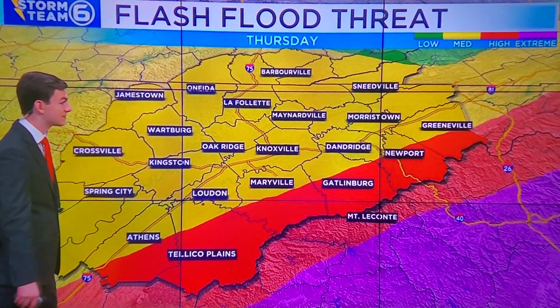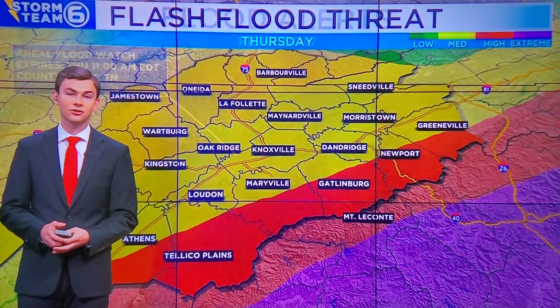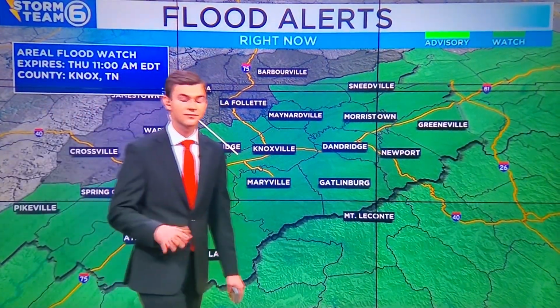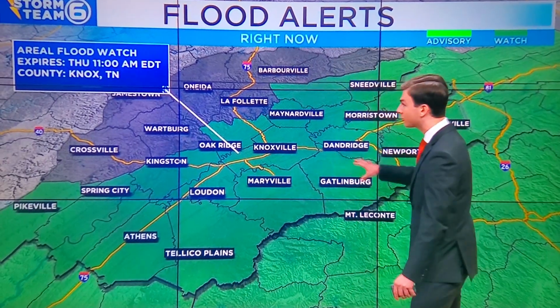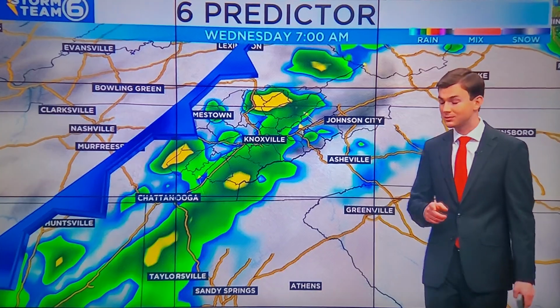Notice that high risk expanded as well. So we'll be watching that closely, especially with the heavy rain interacting with our higher terrain features. Flood watch in effect for most of the area through most of the day tomorrow. This will likely get expanded into Thursday night and Friday, and you'll see why in just a minute.